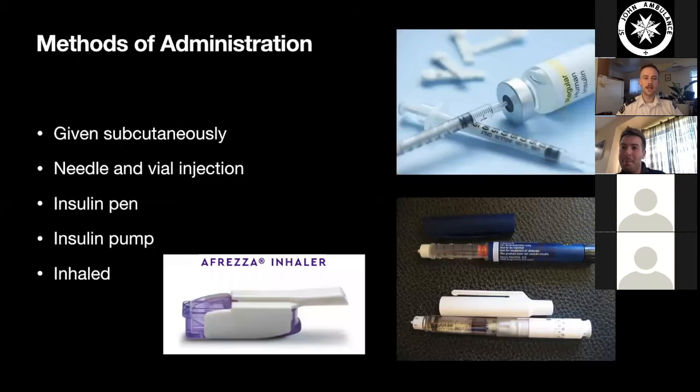There are a couple of different ways of administering insulin. All of these, except for the last one, provide your insulin subcutaneously. I think the most traditional way people think of is with the needle and vial. You've got the vial of insulin, you draw up out of a needle, pinch up the skin and inject it subcutaneously. So you're injecting it into the layer of fat that sits below the skin and above the muscle. People typically give it subcutaneously into their stomach, but you can really do it anywhere that you can see a pinch of fat up on the body.